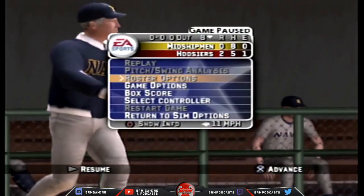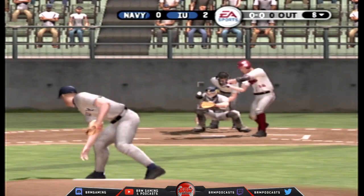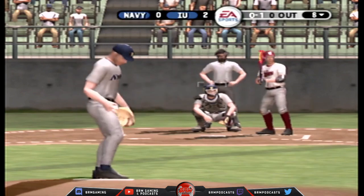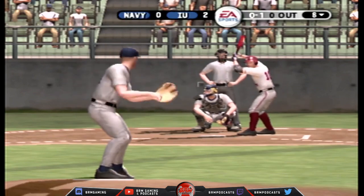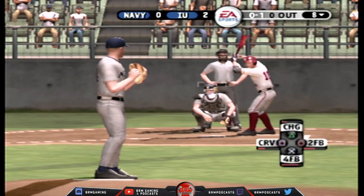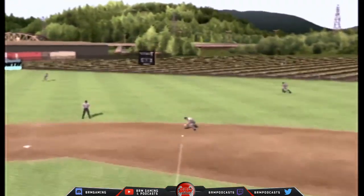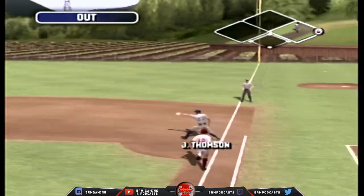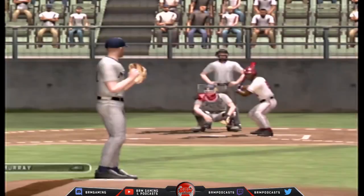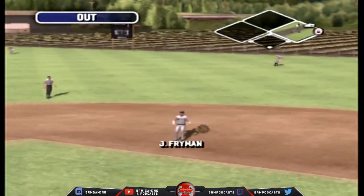The midshipman is making a substitution. Number 10 is digging in. Fouled away. Hit on the ground to the second baseman. On to first, one out. Warming up in the bullpen, a pair of right-handers. At the plate, number 8 is up next. Look out, a line shot.